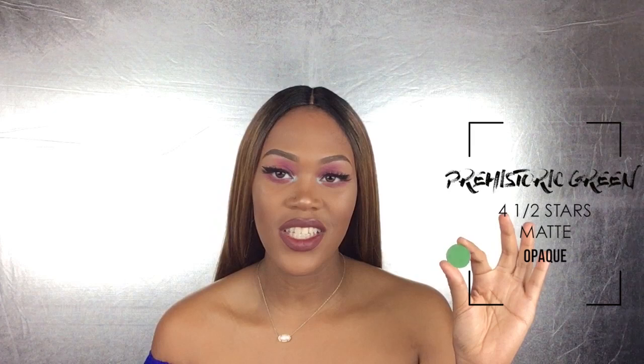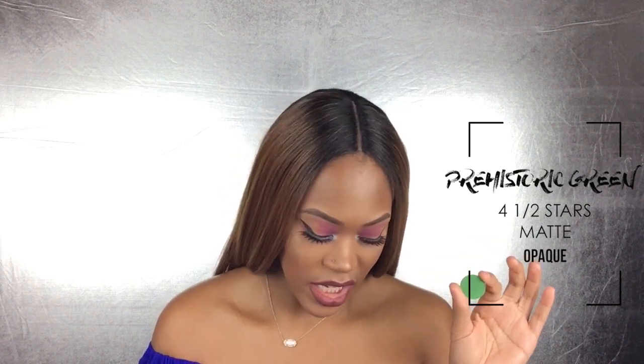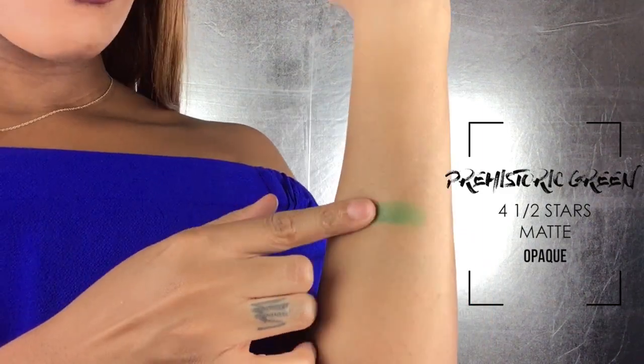Okay, the next green shade I have is called Prehistoric Green, and this is what it looks like in the pan, and it is a very true green color. It has a 4.5 star rating on their website. It's described as unearthed, and it says the application is opaque. Swirling my finger around, it's very, very creamy, and this is what comes off, so let's see how it swatches.